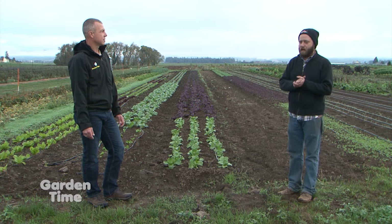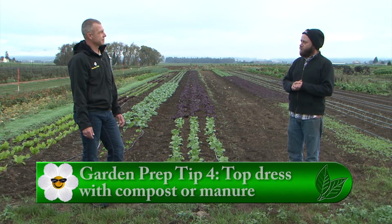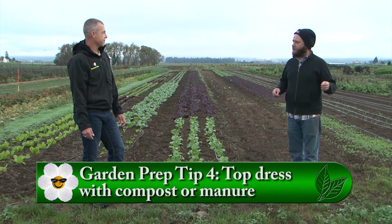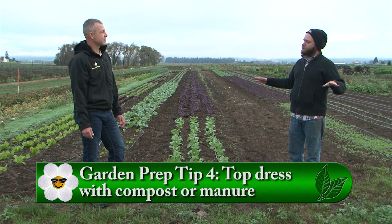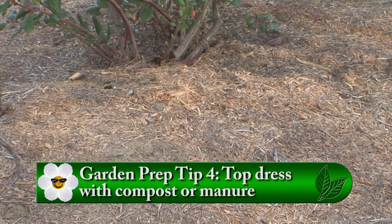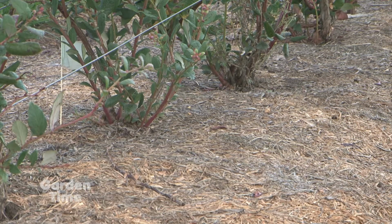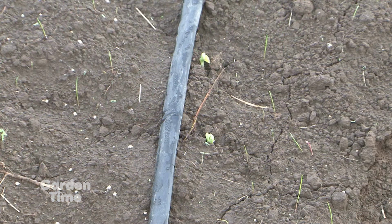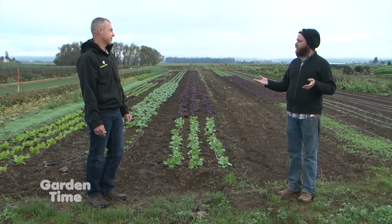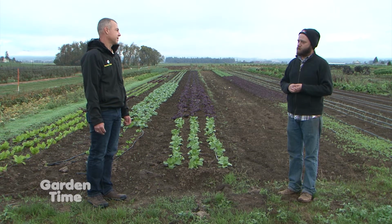So we got test and amend, and then I like to recommend for home gardeners that we always top dress with something after all that. We've cleaned up, we got all the weeds out, we've amended, and then at the end we can top dress with something, and that's going to help to suppress weeds. And I'm a big fan of feeding the soil, not the plant. And so when we add compost or manure in the fall, we're feeding our soil, and all the microorganisms will break that down and make it available to our plants in the spring. Also helps with water retention, and things like that as well.